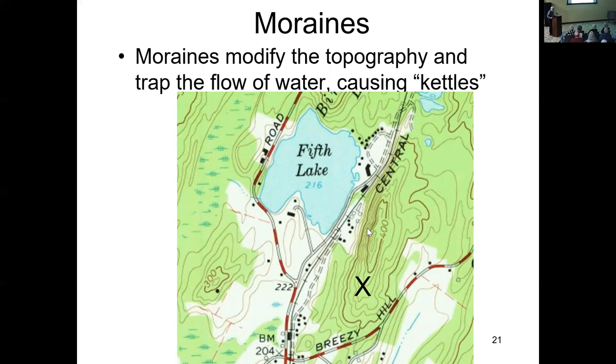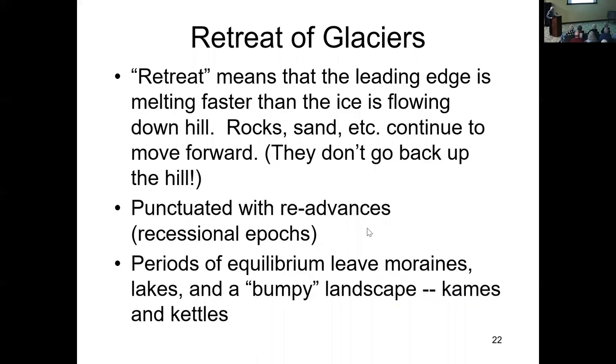So back to retreating glaciers. A retreating glacier means that the leading edge is melting faster than the ice sheet is moving down the slope, and is usually associated with a warming climate. If the temperature decreases, the glacial retreat may be interrupted, causing the glacier to advance again temporarily before resuming its complete retreat. So it can go back and forth. Each time it stops going forward and starts going back, it forms a moraine, but not the terminal moraine.